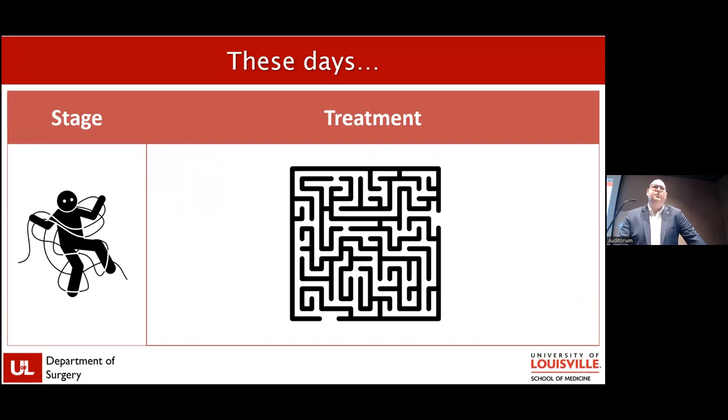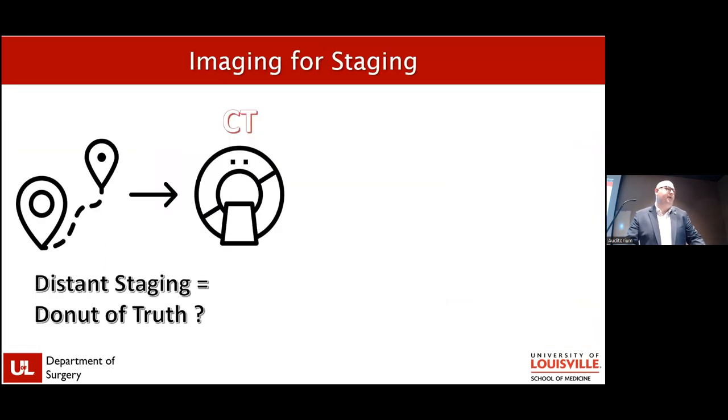And we've entered into a world where everything is a very, very nuanced discussion, both in terms of the nature of what you find during staging and the decisions that you make and the turns you must make as you go through, to how to decide what sort of treatment someone will get. So traditionally, imaging for staging was broken down to two components.